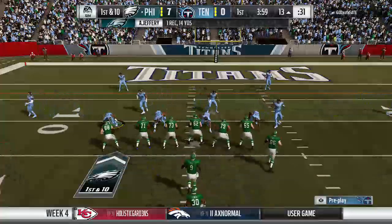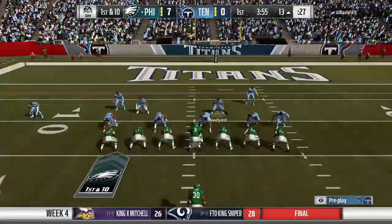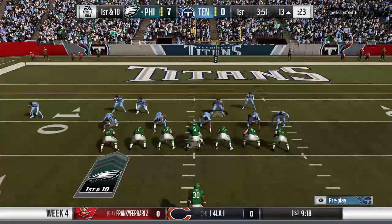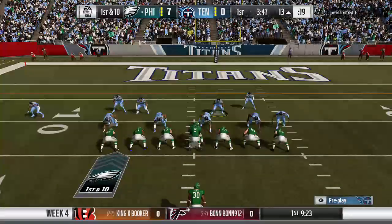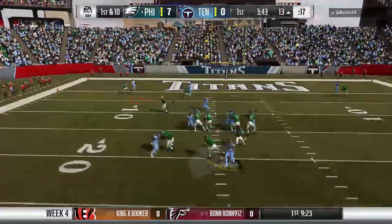Alshon Jeffrey, so dangerous even when a defender's near him. He's got such a big body. Ability to run, positions himself well, excellent control. And you're exactly right. Even if people are draped on him, he often comes up with the catch. He really symbolizes what people are looking for in receivers in today's NFL.